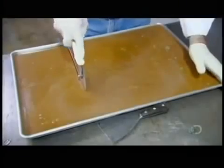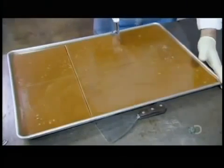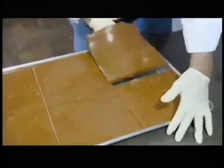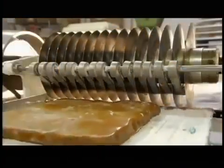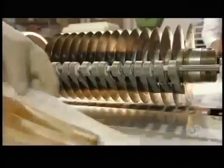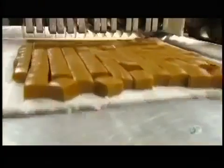The next day, they divide the caramel slab into squares. They feed the caramel squares into a device with circular knives. It's called a gang cutter, and it slices the squares into strips. They turn the sliced square sideways, and it goes through the gang cutter again to create caramel cubes.